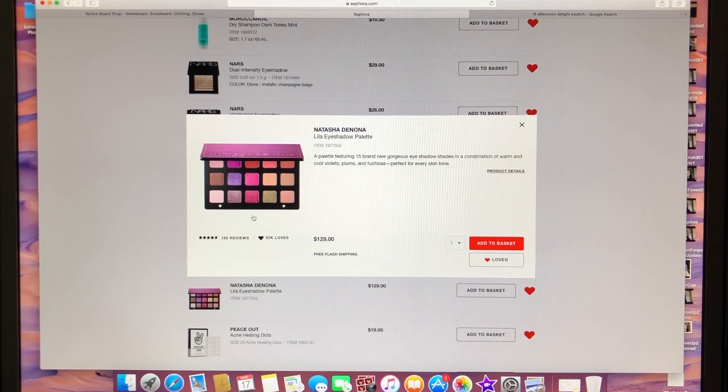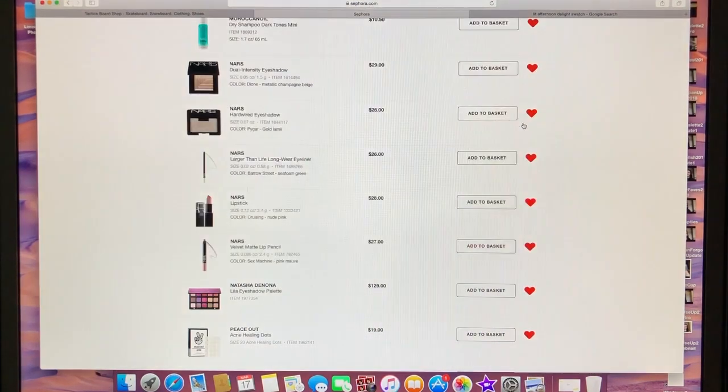So I know there's probably 3 shades that I wouldn't reach for in this palette, so that's the only thing that makes me a little nervous. If I'm going to spend $100 on the palette, I want to use every single shade, but these are very pretty palettes. They look very buttery and smooth.